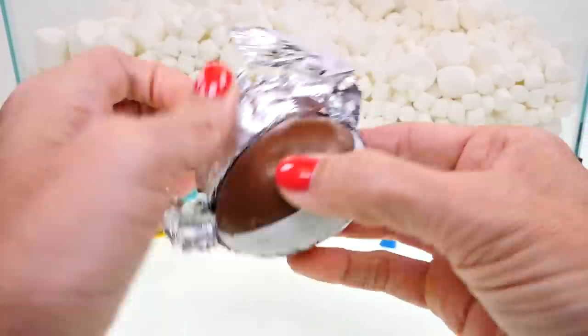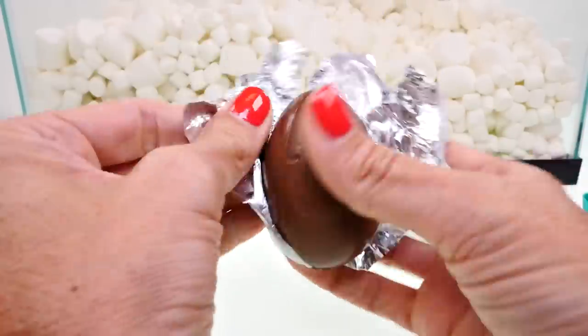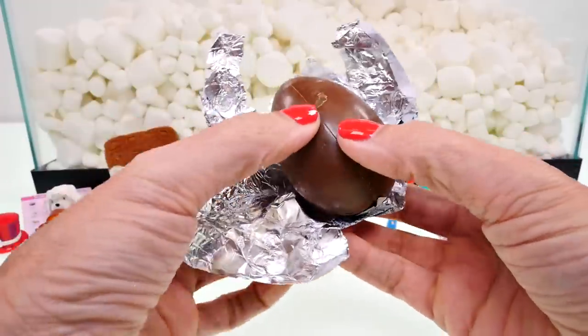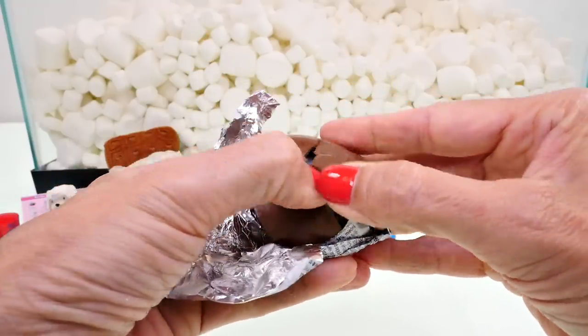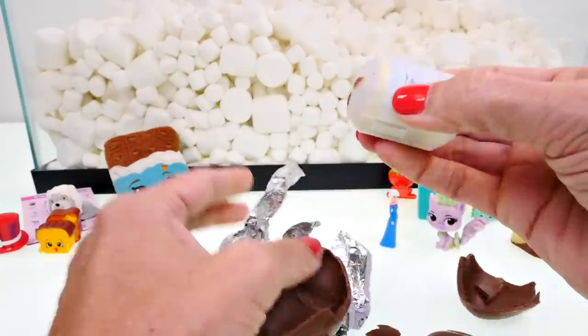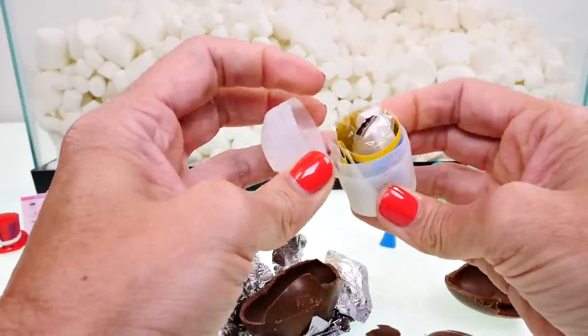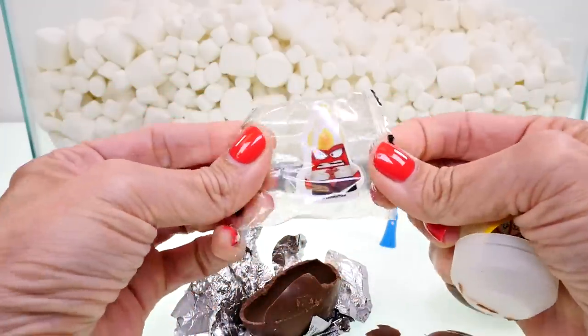Did you guys see the movie Inside Out? I saw it and I loved it. I thought it was great. So if you guys haven't seen it, you should try to check it out. I absolutely loved Bing Bong. He was such a cute character. Okay. Let's see what's inside here. Looks like, it's anger.